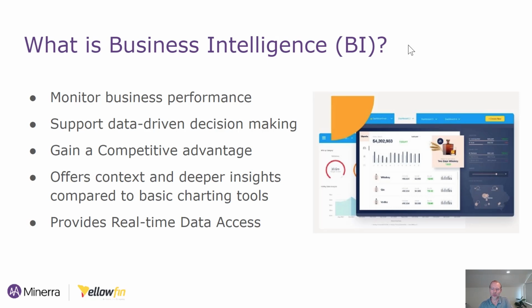BI will also provide you with a whole lot more context and really ability to explore the data to gain insights in ways that you may not with other types of traditional methods. Certainly in Yellowfin, there are various features that allow you to automate some of the analysis as well, which is really cool. But business intelligence is all about supporting data-driven decision making.